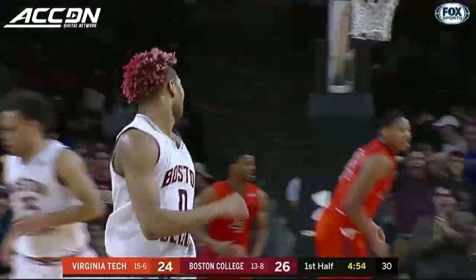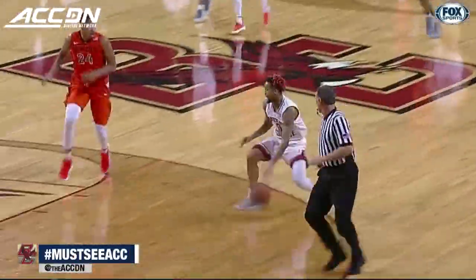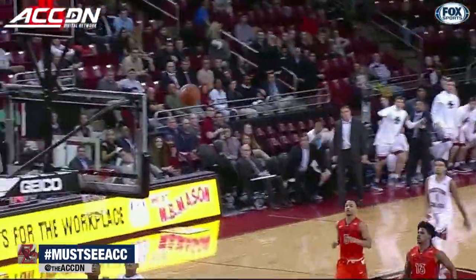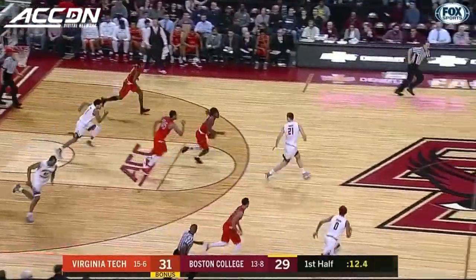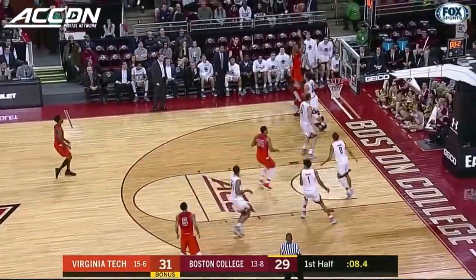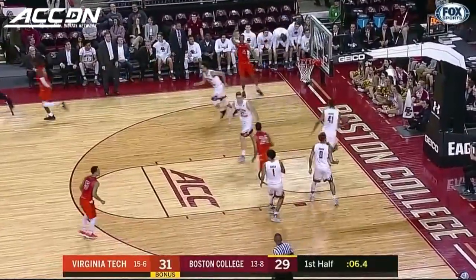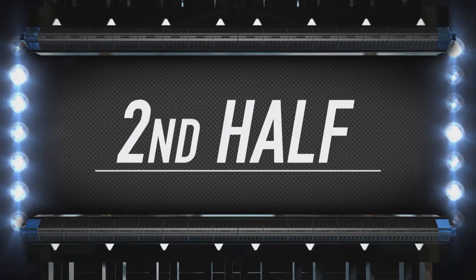That's what they call putting him on skates, partner. Pat Bowman put him in the blender, shook him up a little bit. Nice pass ahead by Popovich. Raises the rim, and Clark. 10 seconds to go. Alexander Walker. Three-pointer from the corner.